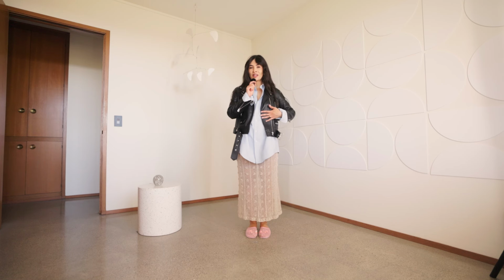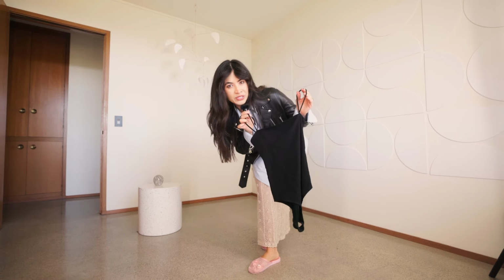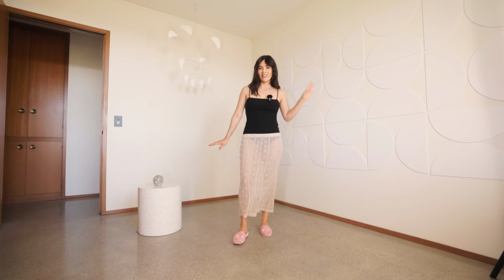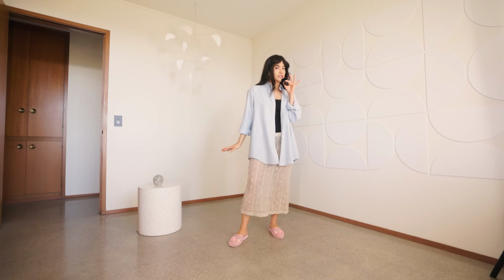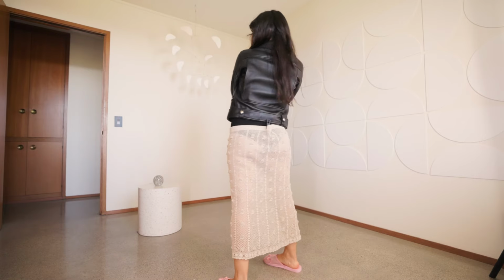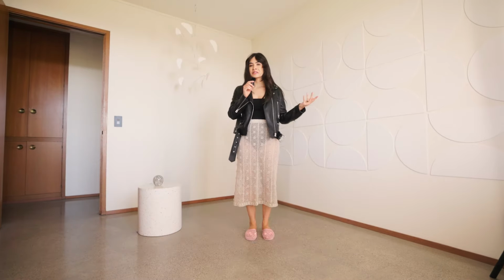The jacket's too small and the shirt's too oversized. I'm gonna try this black bodysuit underneath. I was going to clip the skirt back because it is pretty big on me, but I think we can just ride it low like so. Is this something? I think this is something, right? I have to pull up the skirt because the clip is totally showing. And now it doesn't look as cool.